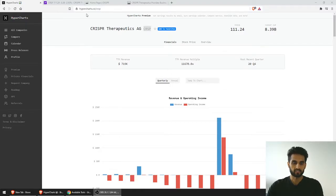So what I'm showing here on the screen is from Hypercharts. This is from a website founded by Gali. He's a big YouTuber on Tesla. So I use this website whenever it comes down to looking at financials on certain companies because there's cool graphs on it and so on. So I just wanted to maybe go over really briefly how it looks.